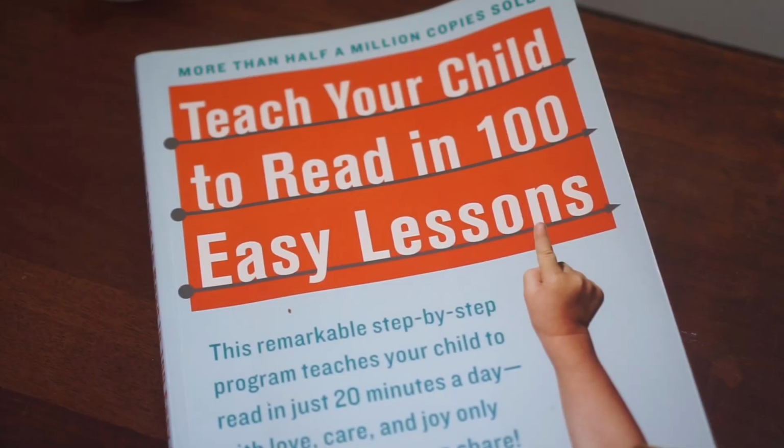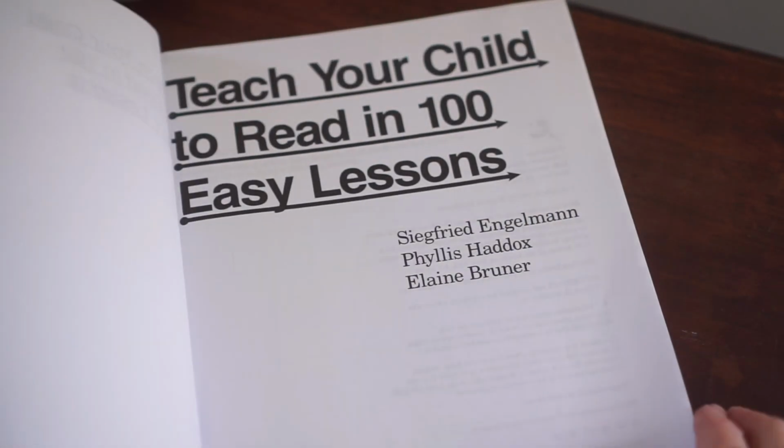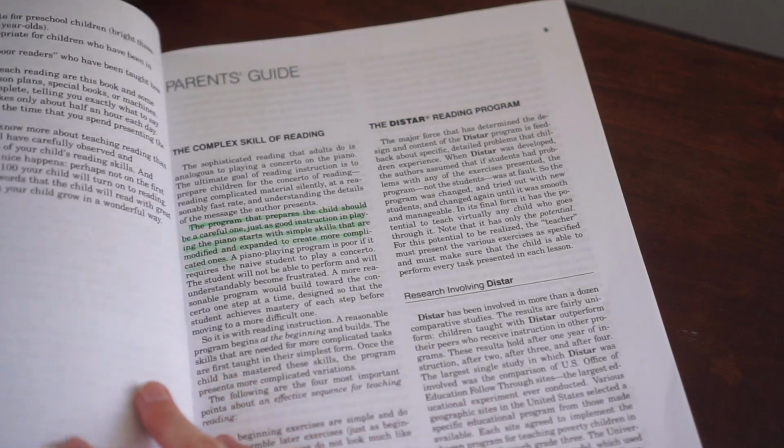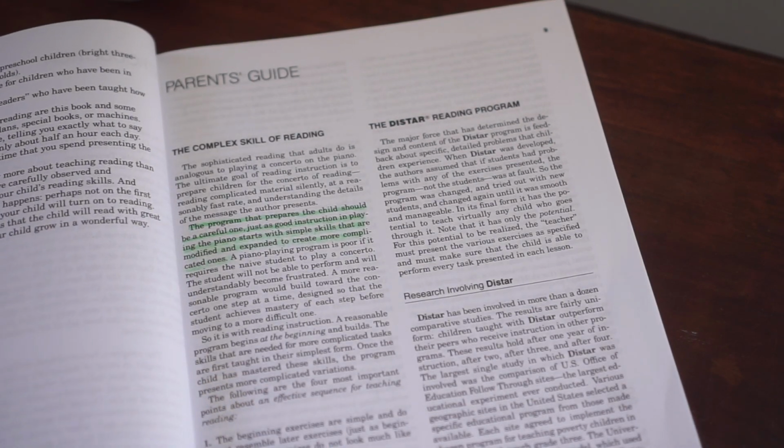We're going to start with the pros of Teach a Child to Read in 100 Easy Lessons. So I am going to flip the camera around just so you can get an idea of the first opening part of the book. You of course are going to have your introduction. Then you're going to go straight into the parent's guide. I do love the extensive parent's guide that they have on this curriculum.